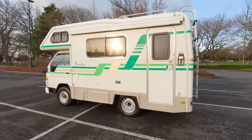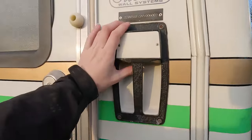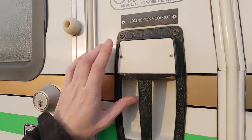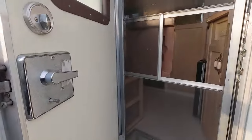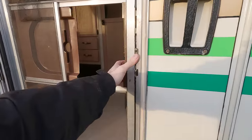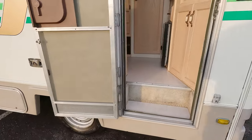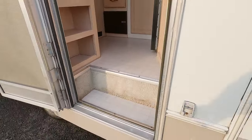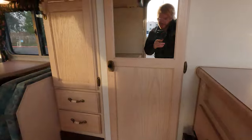Okay, so what do you guys say we take a look in the rear? I know this is the moment you've all been waiting for. So let's hop inside. Porch light. Deadbolt and Trimark handle with another lock built in. We've got an inner screen, which is in good shape. Stepping in, you've got this basement area, as most Bigfoots are designed, so it's all insulated through the floor.